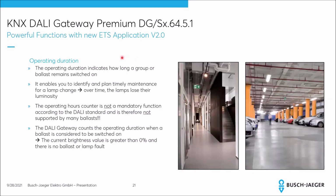So then let's come to another nice feature, the so-called operating duration. Operating duration means we can get the information how long a group or a ballast remains switched on. It helps us, for example, to create plans for maintenance or for replacing lamps, because over time the lamps lose their luminosity, and in some buildings like hospitals it's a requirement to replace the lamps every, I don't know how many thousand operating hours.